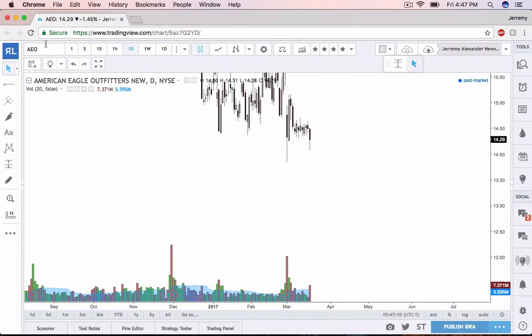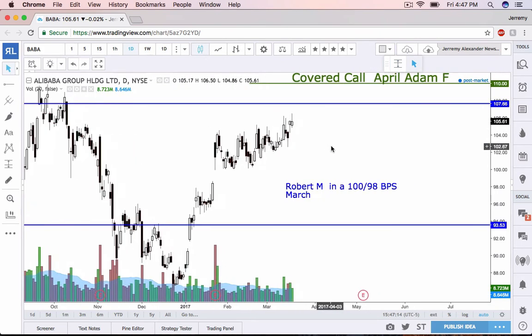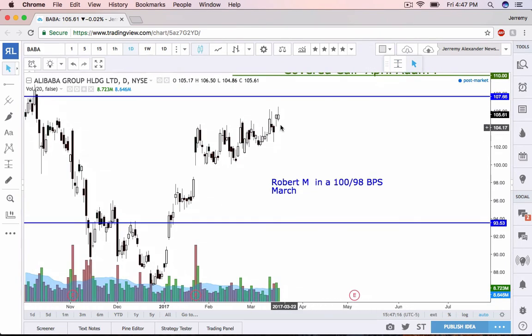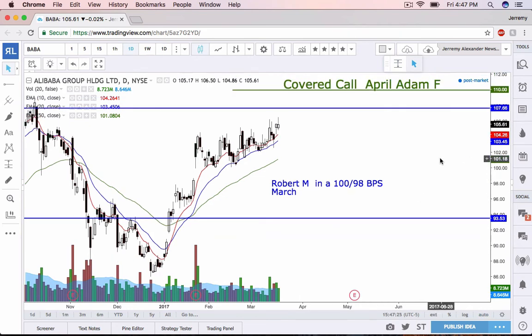Let's go look at the last one of the day. This was also by request. Here's Alibaba, ticker symbol BABA. Roxanne, I hope your trade on Alibaba worked out pretty well. It was a great candle, definitely retested, absolutely pulled back and had some good bounces the last 2 or 3 days. My good buddy Robert Meek had a 198 bull put spread that expired worthless. My buddy Adam is in a covered call, seeing if that's going to expire in April. And that's pretty much about it on Alibaba.